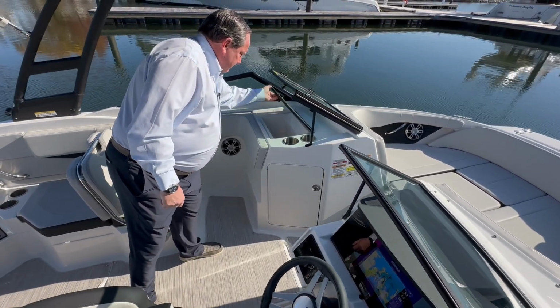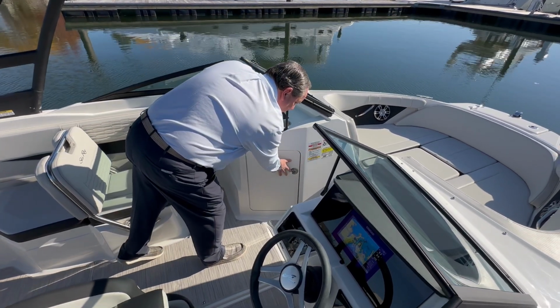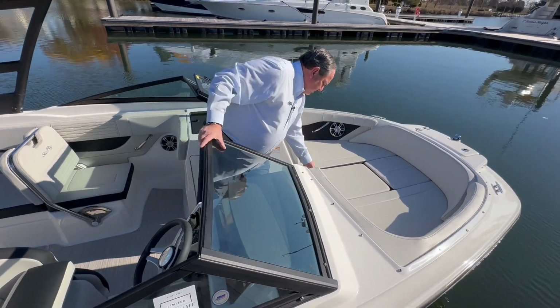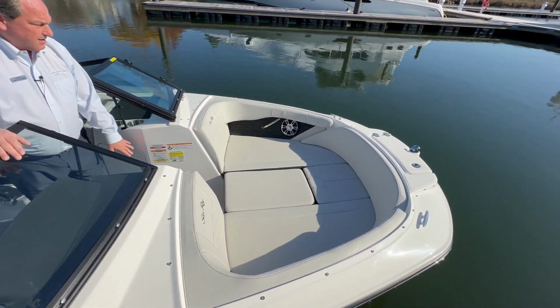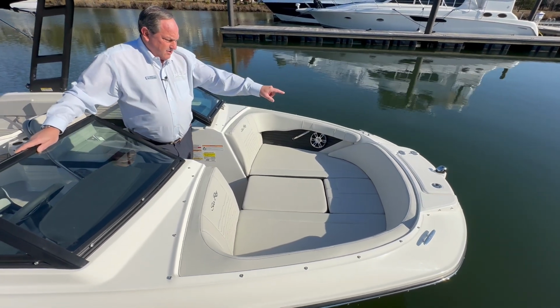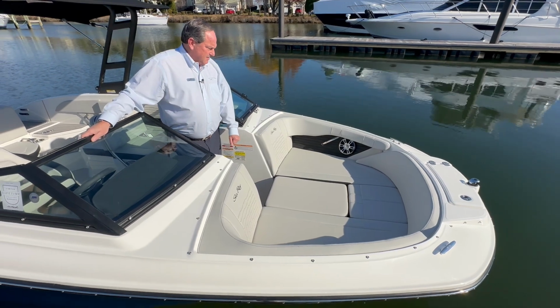Nice glove compartment, plenty of storage underneath here. I put in the optional bow filler cushion, so this can be removed and stored away. On this model you have a nice anchor locker, which comes in handy on a boat this size.